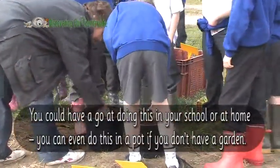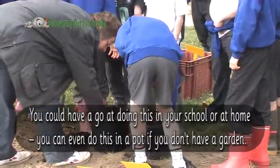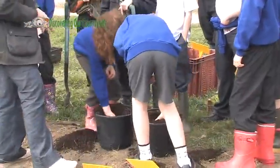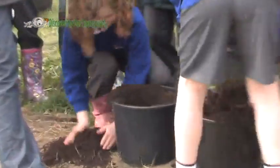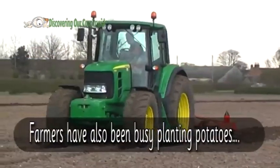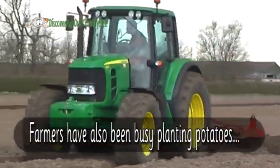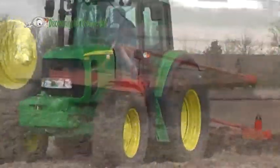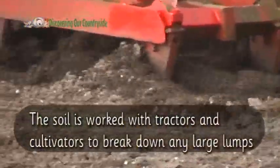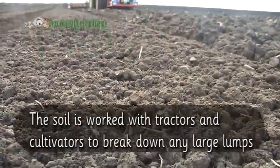You could have a go at doing this in your school or at home. You can even do this in a pot if you don't have a garden. Farmers have also been busy planting potatoes. The soil is worked with tractors and cultivators to break down any large lumps.